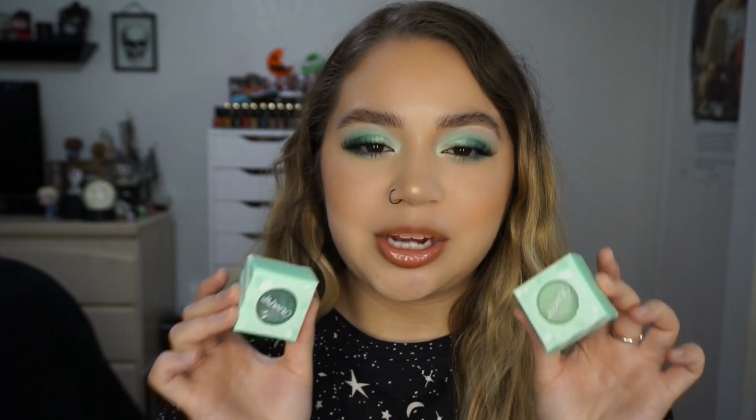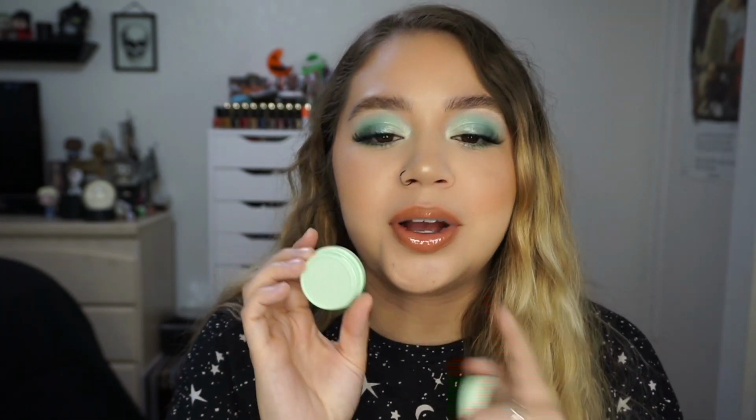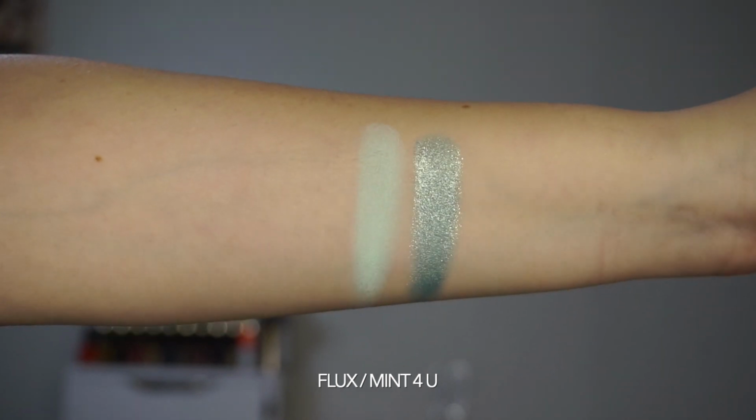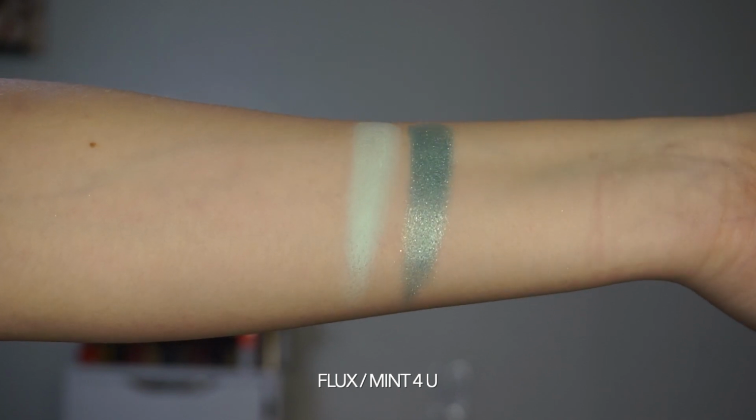We have 2 Super Shock shadows in this really cute mint packaging, and the actual Super Shock shadow itself is in mint packaging as well. One is a metallic and one is a matte. We have Mint For You, which is the metallic shade. We have Flux, which is the matte, and this is a true matte mint shade. It's literally the color of the packaging. Again, I'm sure they'll be the same price as their regular Super Shocks.